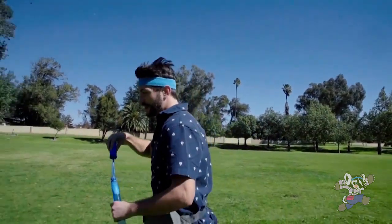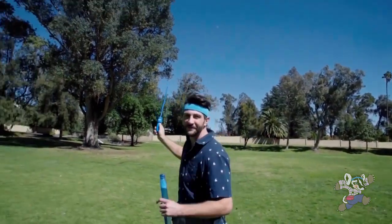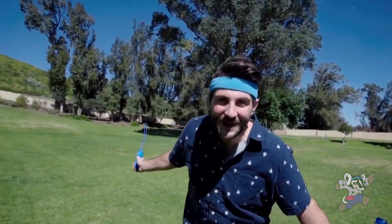Here comes all the bubbles. When you run fast, that makes wind too. That's why when I hold up the bubbles and run, the bubbles shoot out. It's the same as going one, two, three, like that. You can make your own wind if you blow, or if you run, or if you just wait for it to be windy outside. What a fun activity.